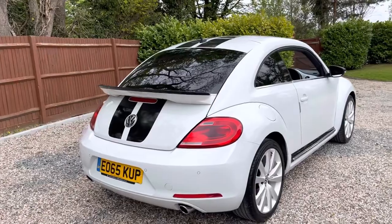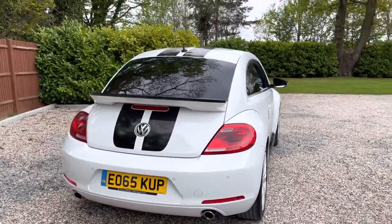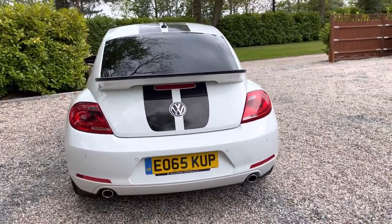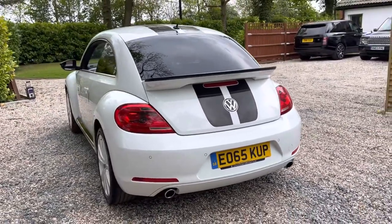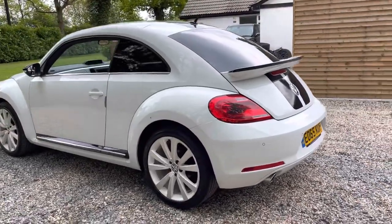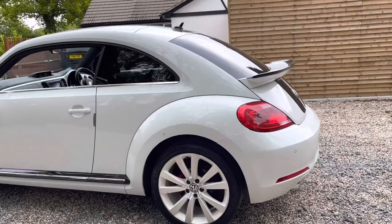So we've got a colour touchscreen DAB radio, cruise control and speed limiter, front and rear parking sensors, automatic climate control. We've got Bluetooth and Bluetooth audio, servotronic steering, sport seats. As you can see, huge rear spoiler. We've got stop start with regenerative braking.